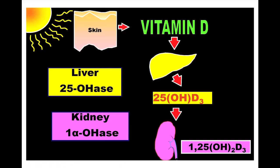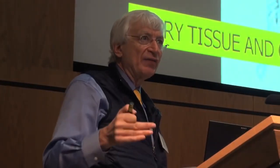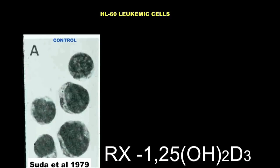So hopefully, who is at risk? Hopefully I've convinced you by now that everyone is. Just small groups out there, though, especially unenlightened dermatologists, right, that say, why should you care? We were born, we evolved in sunlight. And once you make vitamin D in your skin, like I said, it goes to your liver and kidney to get activated. And guess what? Essentially, every tissue and cell in your body has a vitamin D receptor. Why would they be there if they weren't having a biologic effect? It turns out in 1979, Suda showed if you take leukemic cells that have a vitamin D receptor, incubate them with active vitamin D, they became normal.